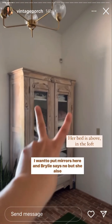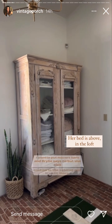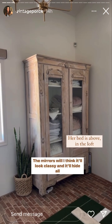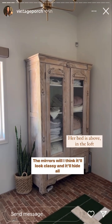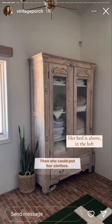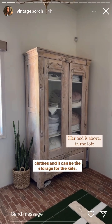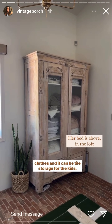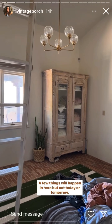I want to put mirrors here. And Briley says no, but she also said no to the cabinet. It's still there. The mirrors, I think it'll look classy. And it'll hide all the stuff in it. Then she could put her clothes. We can take out a lot of this stuff. And she can put clothes. And it can be towel storage for the kids. A few things will happen in here, but not today or tomorrow.